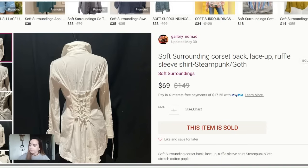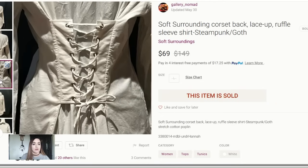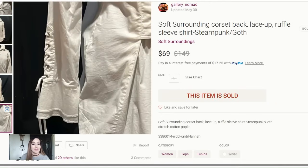And then, lace up details. So I put this one on here. This is from Soft Surroundings, which is a pretty solid bread and butter brand is what I would call it. It usually doesn't sell for tons of money, but this one did sell for $69 because it does have that lace up detail there on the back. These are not very good pictures. Remember to use a lighting kit. It is well worth your money to be able to get a lighting kit and take good pictures.